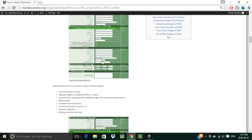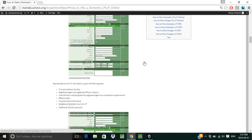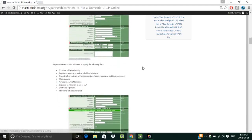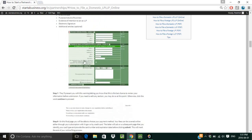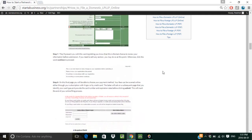Also, all your general partners will be entered in Article 3. General information like the effective date and the latest date upon which the entity is to be dissolved is here. And then any other provision you want to add, then click submit and check out. Same thing pretty much for LLP. A little bit different, but pretty much the same thing.